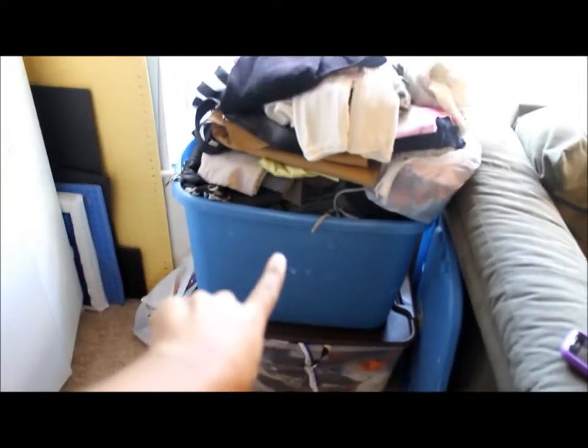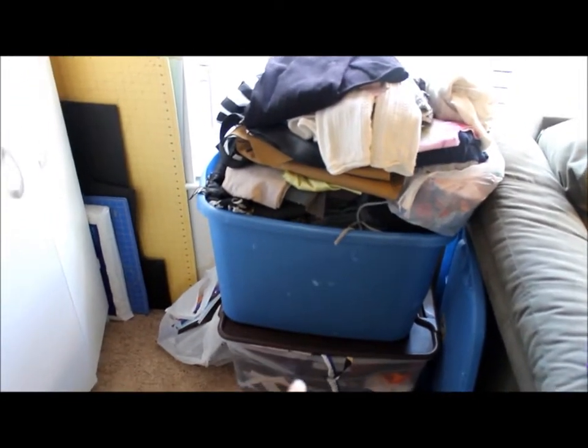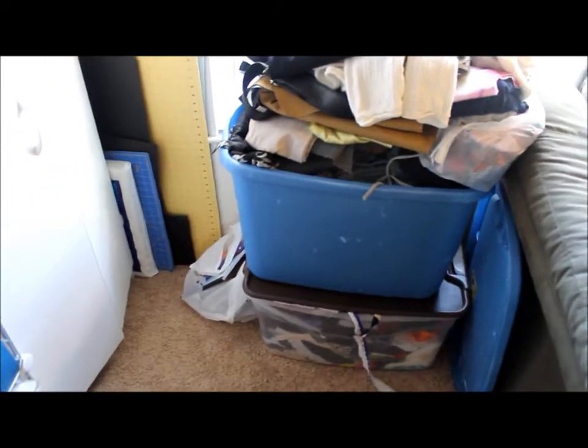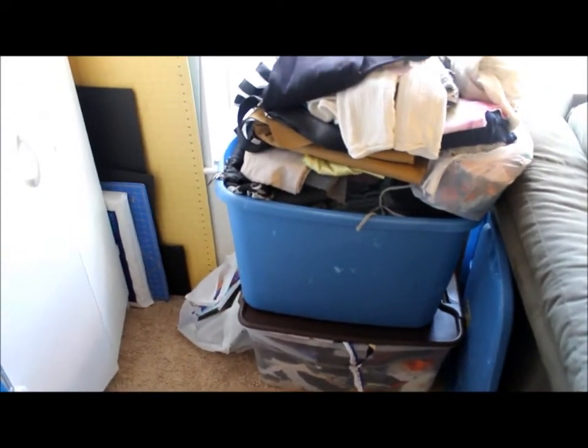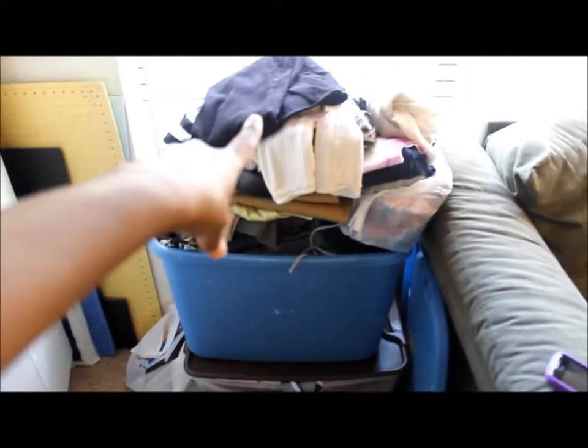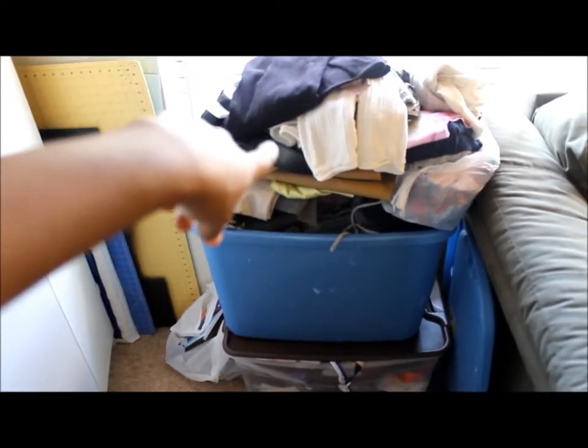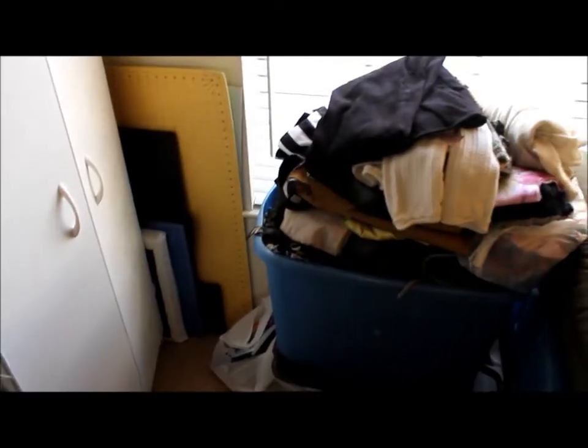Okay, first we have these two bins here. The bottom bin has fabric in it as well as the top bin. And I know it's really super messy. It's in my living room, so I'm kind of in a tight space of storing. A lot of the stuff in the top bin is from the thrift store that I just want to redo and revamp. That's why it's so full, because I thrift shop a lot.